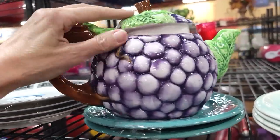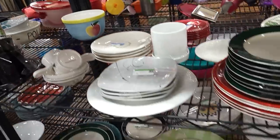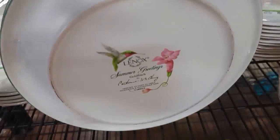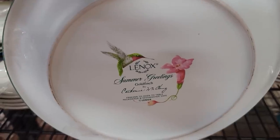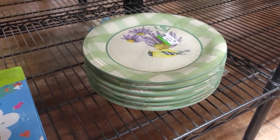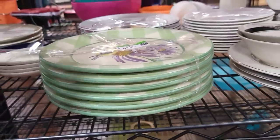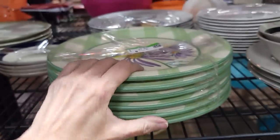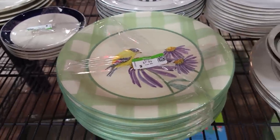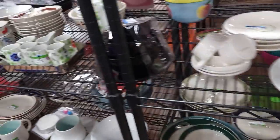Big old grape teapot. Feels like a hobbyist piece, but it's actually just a cheaply made piece. Oh, bird plates. Don't show me bird plates. Who makes you? Oh, they're Lenox, too. Lenox Summer Greetings Goldfinch. Ugh. $7.99. Oh my gosh, there's two stacks of them. Okay, I'm going to look these up. They would sell for about $10 to $12 a plate. So 10, 20, 30, 40, 50, that's like $60 worth of plates. But I know I will personally not get to these. So if you're a reseller in the area, these are definitely a good buy. I just can't take on any plates right now.